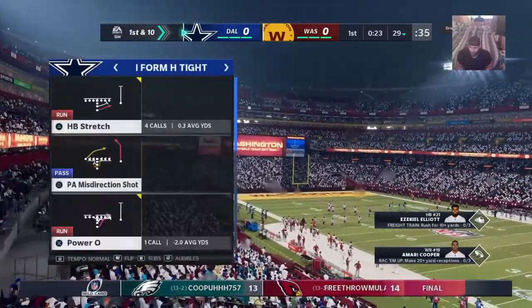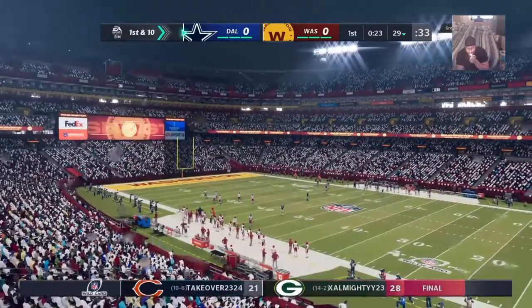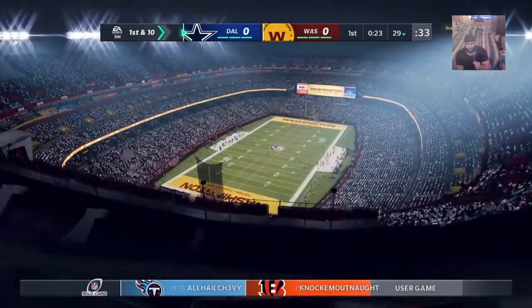Yeah, we're always looking for the key plays, right? The ones that we're going to magnify. Usually those happen in the second half or later in the game. This might be the key play of the game showing up here in the first half. That's great.